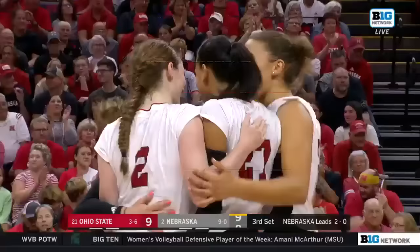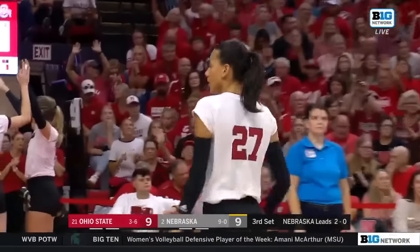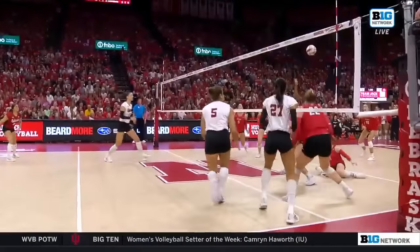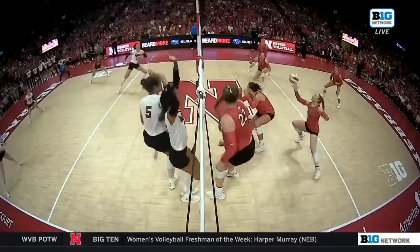Block. That's an even 10 for the Huskers. Harper Murray this time on the right side of the court. It can be difficult in these rotations when you're not playing your traditional position to go up and still put a big block up. Harper Murray looks so comfortable going right up with Becca Alec.